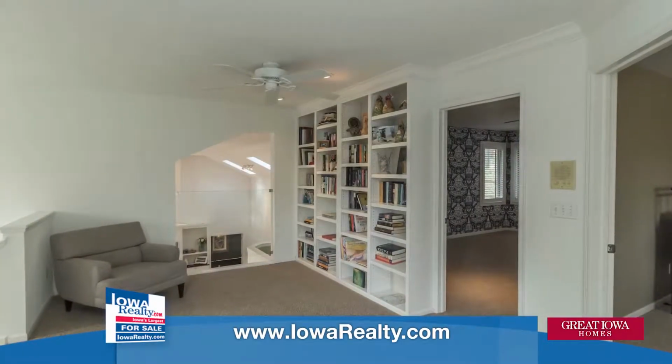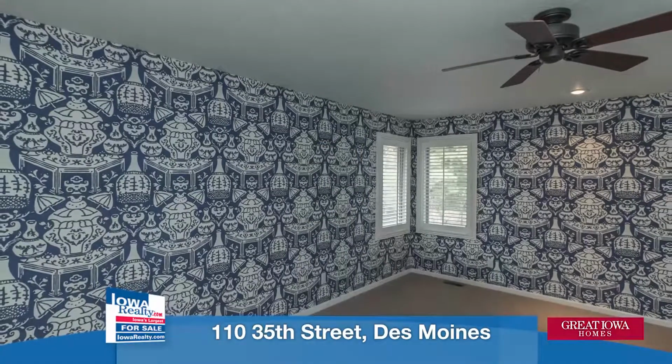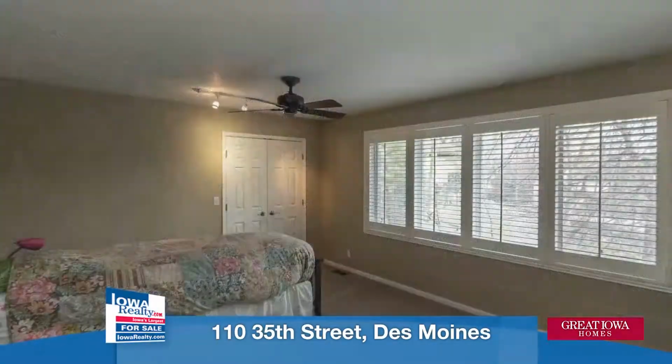So we have a total of 4 bedrooms and 4 bath areas, and a theater room in the lower level, some built-ins.